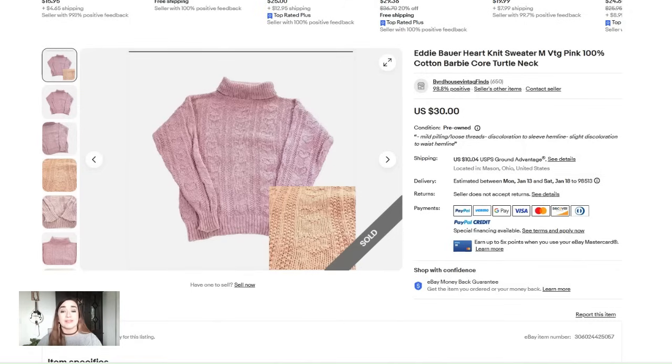And then there's one of the light pink. This one, again, they use that Barbie core. It also has hearts in it, which is typical of Barbie items. That sweater went for $30.